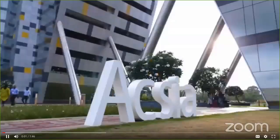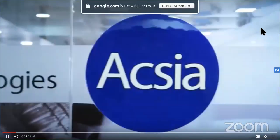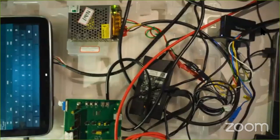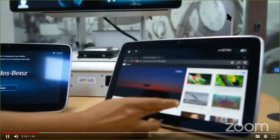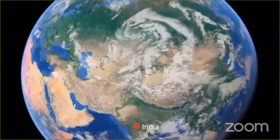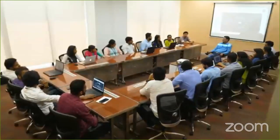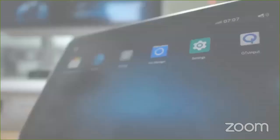We are an automotive technology company providing software solutions for in-vehicle infotainment systems and instrument cluster. We have been able to bring life to the infotainment systems of the new generation versions of Volvo, Mercedes-Benz, Porsche, and Ford with more than 6 production programs. We are headquartered in India and have development centers in Japan, Sweden, and Germany. With more than 200 engineers, we support our customers throughout the journey from conceptual design, implementation, optimizations, and certifications to maintenance.